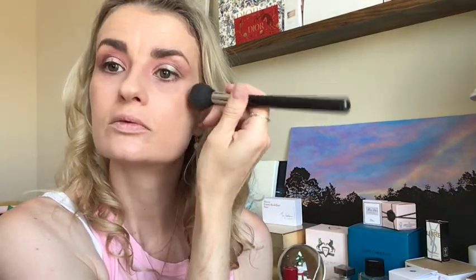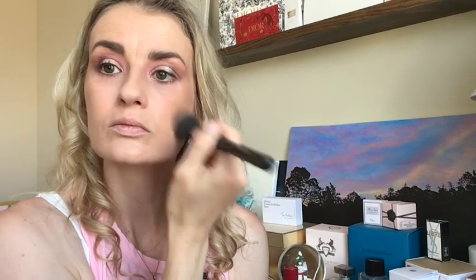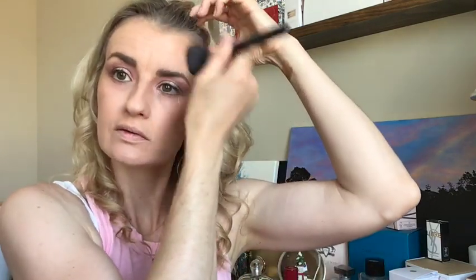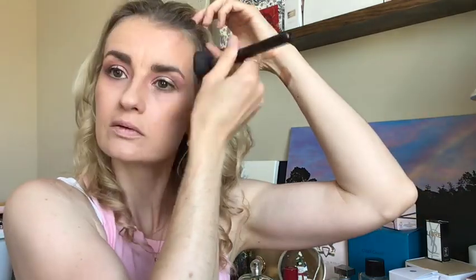So I'm going to get my Sigma Small Contour F05. Just going to apply it into, and then I tap. And with bronzer, you want to apply it where the sun would naturally hit your face. So your cheekbones. So high up. And then just along the chin.